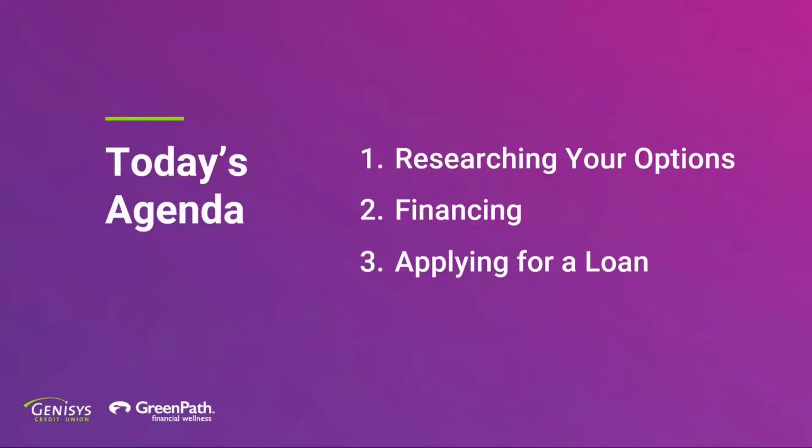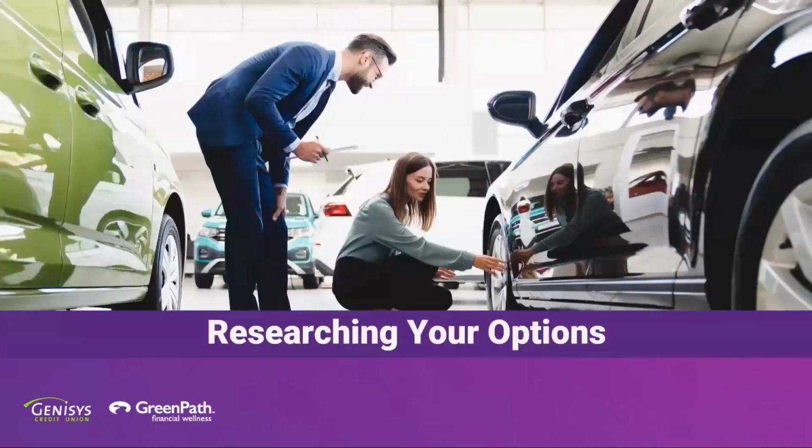So we'll be walking through some typical steps when navigating the auto buying process. One is researching your options, financing your new vehicle, including planning out your budget and how to calculate an estimated monthly payment, and finally, the loan application process. Purchasing a new vehicle can be exciting, but also very stressful at times. Whether you're looking to upgrade your current vehicle or purchasing a new one for the first time, we're going to discuss a few helpful tips that can make the car buying process go smoother and get you in a new car, or at least a new to you car.